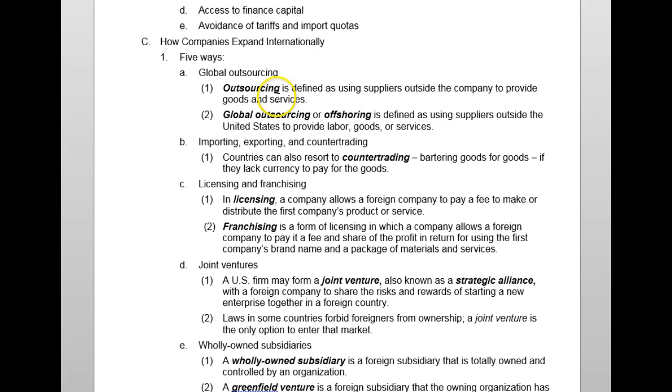expanding internationally. There are 5 ways you can expand, and you need to understand the distinction between outsourcing and global outsourcing. Companies can outsource, which is using suppliers from outside the company to provide goods and services, and that's usually within the country. Global outsourcing or offshoring is defined as using suppliers outside of the United States. And this is what many companies have done.